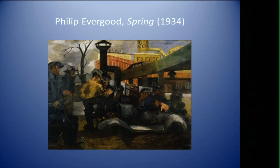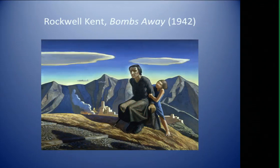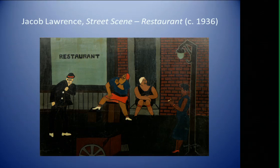Okay. Well, that's still very, very good. That's good for your quick thought about that. Oh, I went too fast. Okay. Jacob Lawrence. Okay.